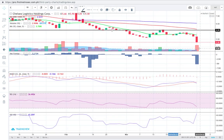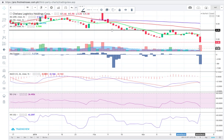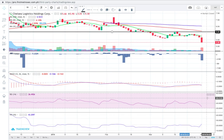Volume, the red candlestick on Monday came with a volume above its 10-day volume average. That's bearish. Foreign investors also sold about 5 million pesos worth of shares. MACD has already registered a death cross, meaning it has crossed below the signal line. RSI is already poised to touch the classical oversold territory once again. Historical volatility is at 43%. That still gives Chelsea a low risk level.